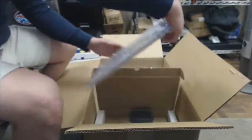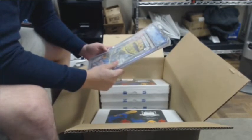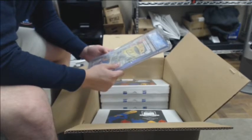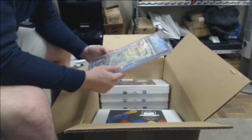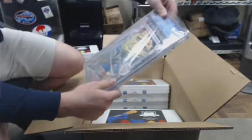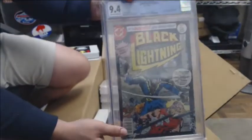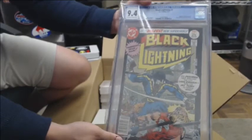So it is a Tony Isabella story, Trevor Von Eden and Frank Springer art. It's a Rich Buckler and Frank Springer cover. Origin and first appearance of Black Lightning, Jefferson Pierce. So I'm sure you got the idea. From April of 77, Black Lightning number one, graded a 9.4. I'm a big DC guy, so that's cool to see.